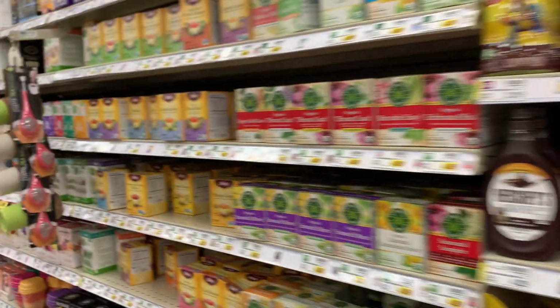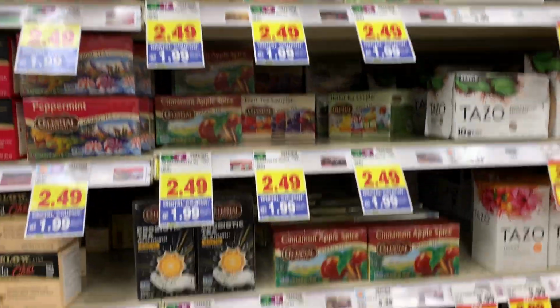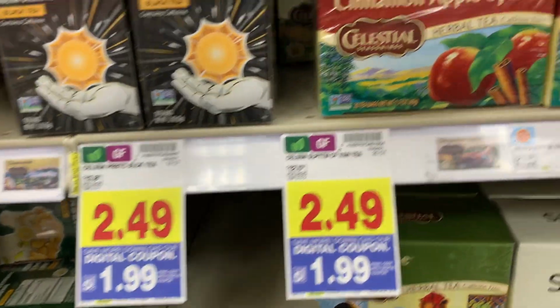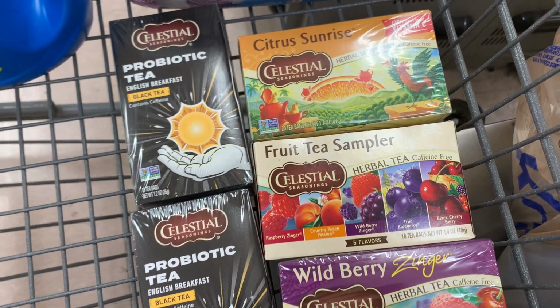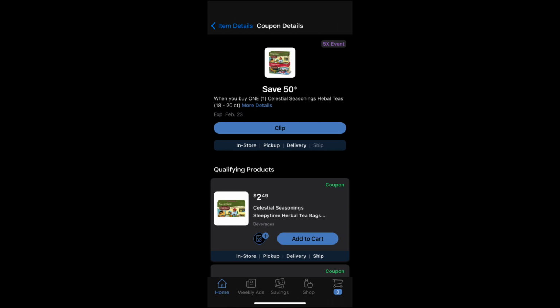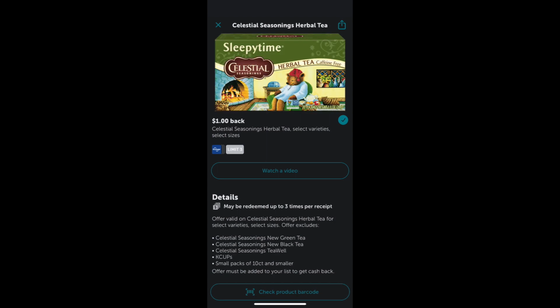We are going to pick up some teas as well. We are going to get two of the Celestial teas, the probiotic variety, and we are going to get three of the other varieties as well. They are all $1.99 after digital coupon. There are two different manufacturer coupons that are out. There is a dollar off two and 50 cents off one. I'm just going to make it simple and use five of the 50 cents off one coupons. Make sure you clip this coupon to make them $1.99 each. You're going to get back $2.49 from Ibotta for the probiotic variety, and you're going to get $1 back each for the other varieties. After all savings, it's $1.96 for 5 boxes.